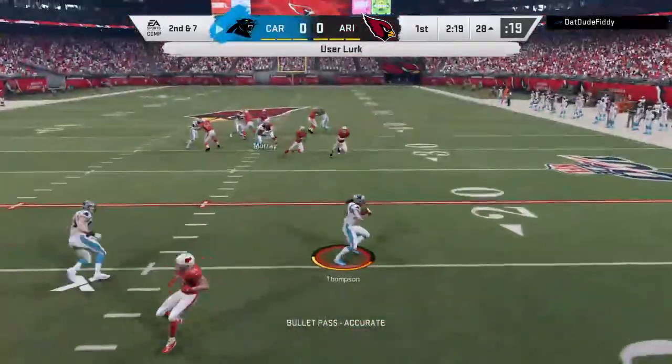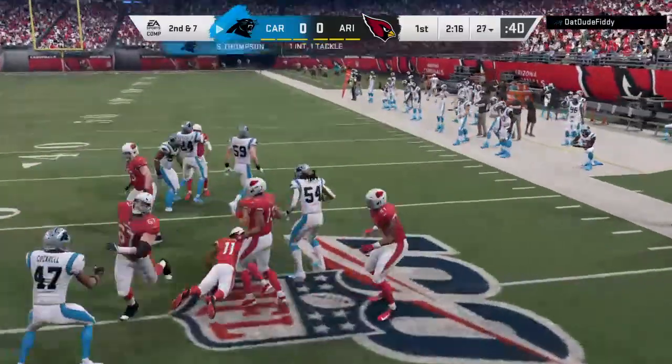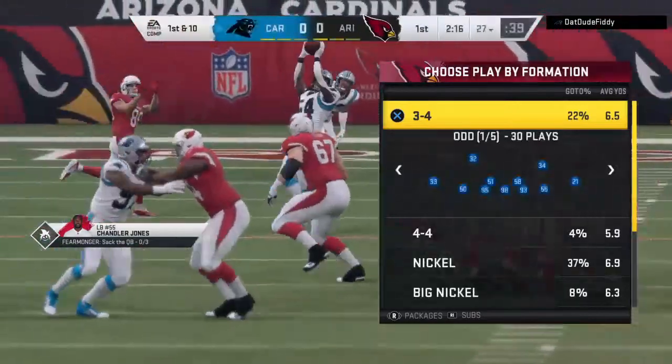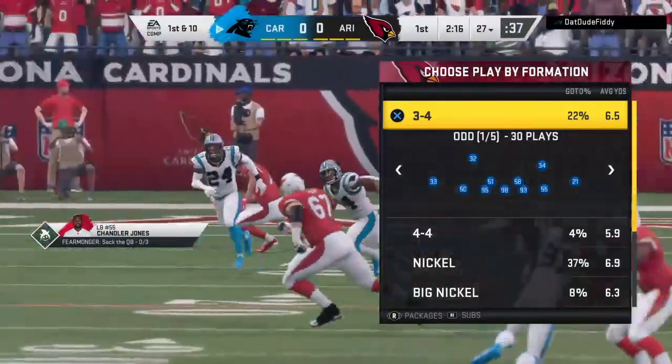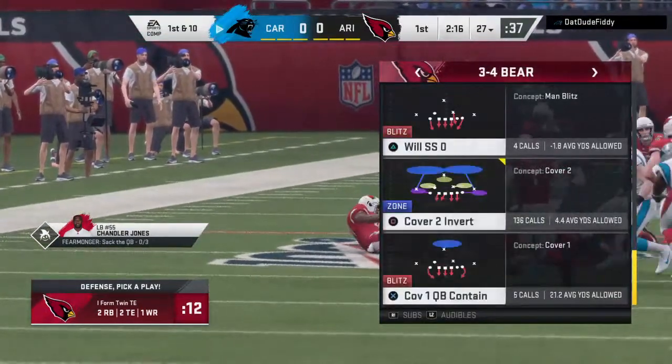And he fires one that's intercepted. It's Shaq Thompson here with a pick. And he's able to get it back to right around the 27. Andy Isabella was the intended target. That time defensively looked like they showed quite a bit of pressure, but backed off, and it proved fruitful.